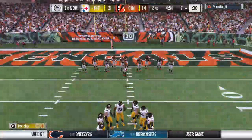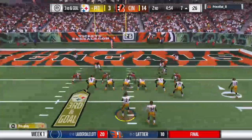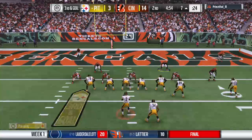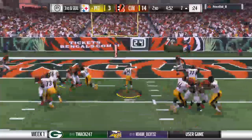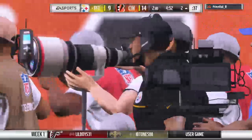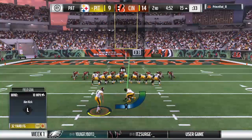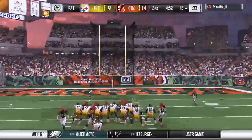And here comes play number 6 on this drive. An extra defensive back on the field here for 3rd and goal. Following the penalty, it's Johnson. And he's going to take it in for a Steeler touchdown. David Johnson, a 6-yard touchdown run. And the Steelers are able to make this a close game again.